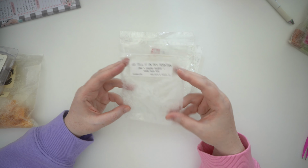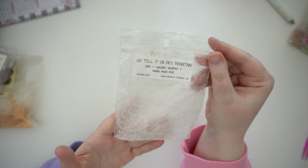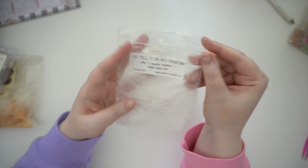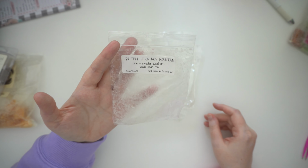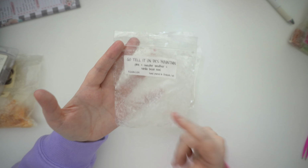Then I have this smaller Rose Girls pack: Go Tell It on DK's Mountain, Pine, Sweater Weather, and Vanilla Bean Noel. Because it's still snowing most of this month, I decided to put this in, and it was like the green theme. This was really good.